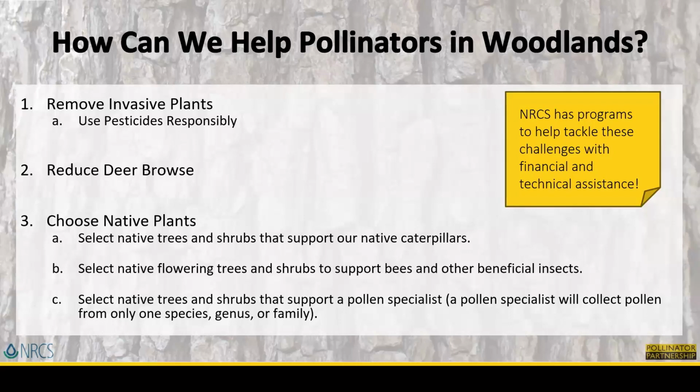Okay, so how can we help pollinators in our woodlands? Number one, remove invasive plants. But if you're going to use pesticides, make sure you're doing so responsibly. We need to try to reduce deer browse. And then we want to choose native plants, which is my favorite way to support pollinators. So you want to select native plants that are going to support our native caterpillars. Select native plants that are going to support our bees and other beneficial insects. So it's going to be a flowering tree and shrub that provides pollen and nectar.